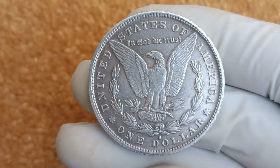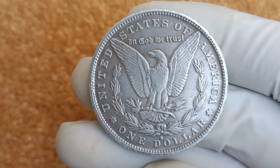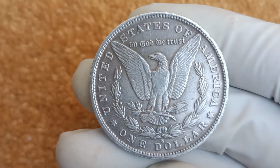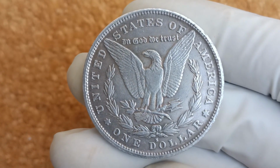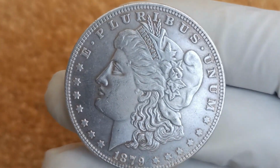Next up, the 1879 no mint mark $1 coin. It's better known as the 1879 Morgan silver dollar struck at the Philadelphia Mint. It holds a cherished place in American numismatic history. It represents not only the grandeur of the Gilded Age, but also stands as a testament to America's rich mining heritage, economic ambitions, and artistic expression in coinage.